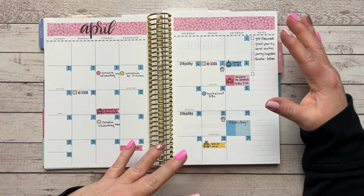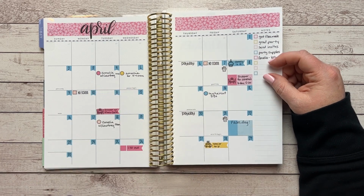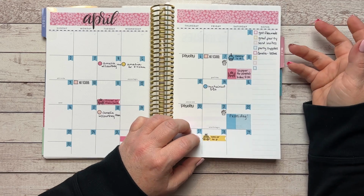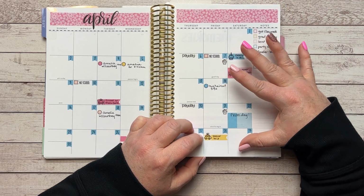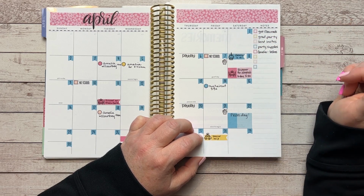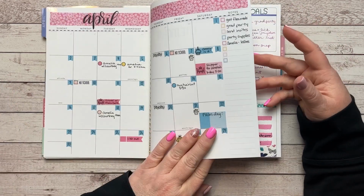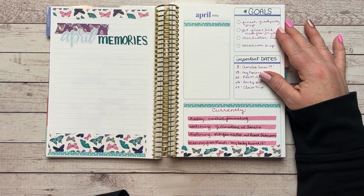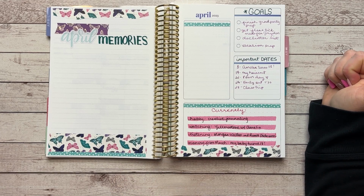So you can just kind of see the ability to use kits that are designed for other planners. I love that. Now, obviously, Planner Kate has specific kits to go with the Daily Duo, but yeah, I had the A5 cousin one on hand, so I just thought I would use that real quick. And then here's the April memories and kind of just the dashboard here.